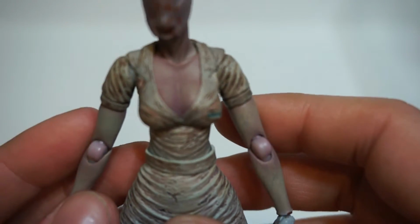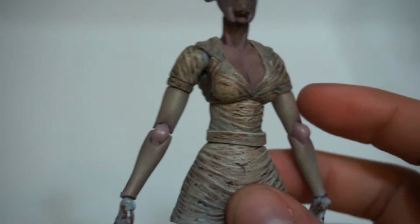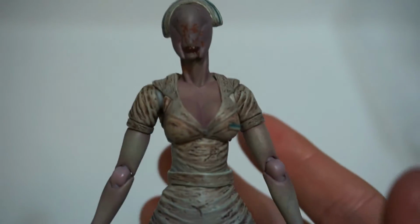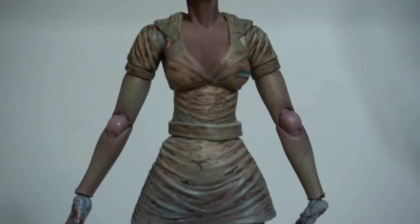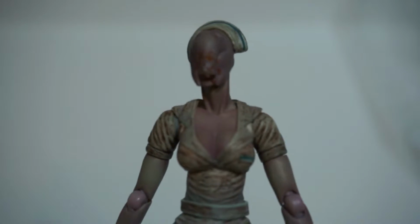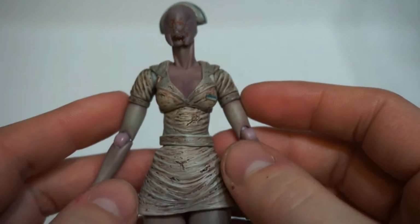And just dying. Like, they took rot, gore, and your hospital fantasy, and they turned it into a nightmare. Your hospital fantasy of the hot nurse with her stuff showing in her short skirt, and they turned it into hell, which is great because I'm digging it. That's okay though. So here she is.